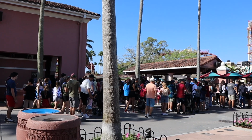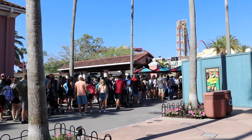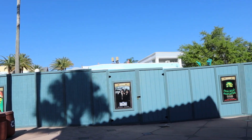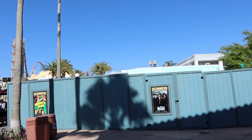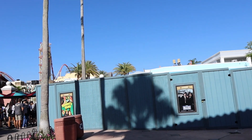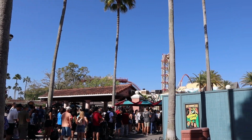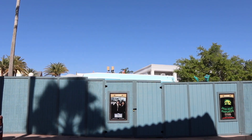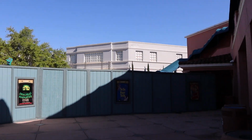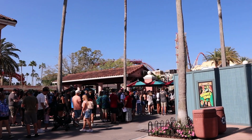Let's go. And if this line looks long and congested to you, it might actually be, but don't be too alarmed. Looks like they're going to be redoing both sides of the turnstile, similar to what they did at Islands of Adventure. So it's going to look really nice and spacious. They got rid of the roofing that was here. I wonder what this is going to look like when it's done. They're working on it all the way down here. So let's get scanned into the park and see what else is going on.